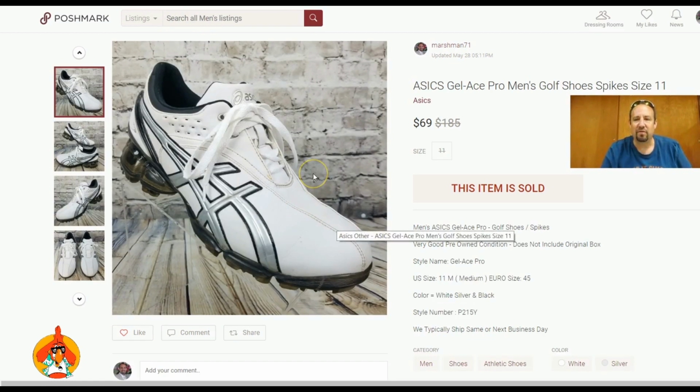This is that other pair of golf shoes that I was just talking about, where I picked up the black ones. These here went for basically $70 over here on Posh. I got 50-some over on eBay. Like I said, I got them from the same individual. These are really nice shoes, and they sold pretty quick too when I bought them. But yeah, $70. I'm pretty happy on a $2 pickup.